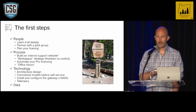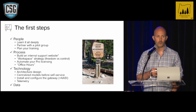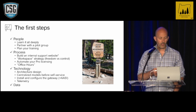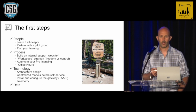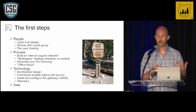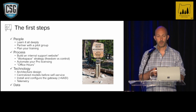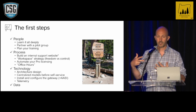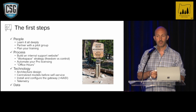I'll talk a little bit about building an internal support website. We have one that's been helpful. Your workspace strategy is also a big decision point. If you are using either the Power BI Free or Pro, you have your My Workspace, and you can create workspaces. Once you deploy Premium, it really becomes your container for blasting content around the company. And you have a choice.